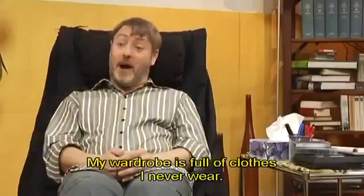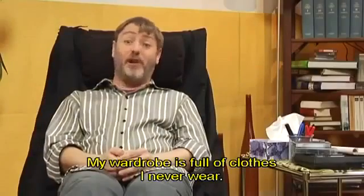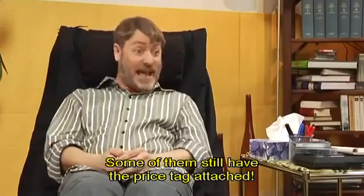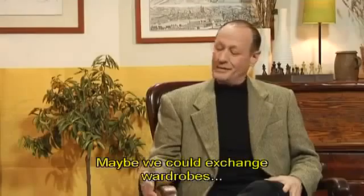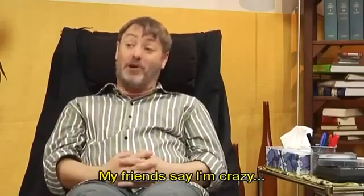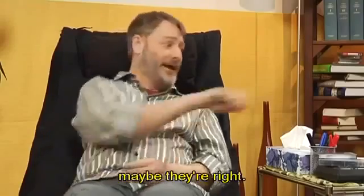Okay. My wardrobe is full of clothes I never wear. Some of them still have the price tag attached. Maybe we could exchange wardrobes. My friends say I'm crazy. Maybe they're right.